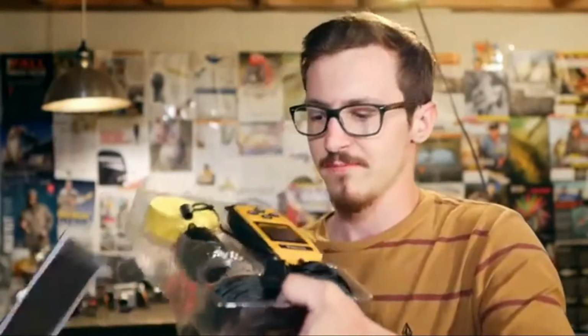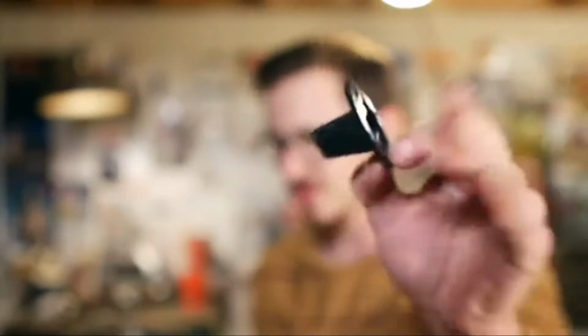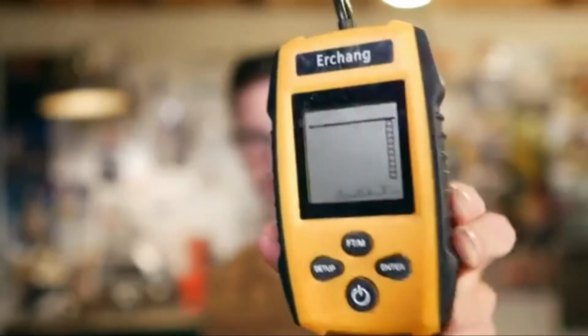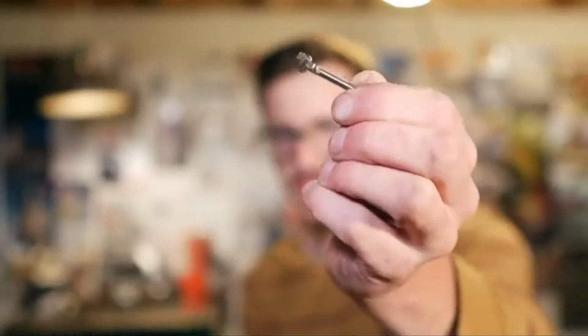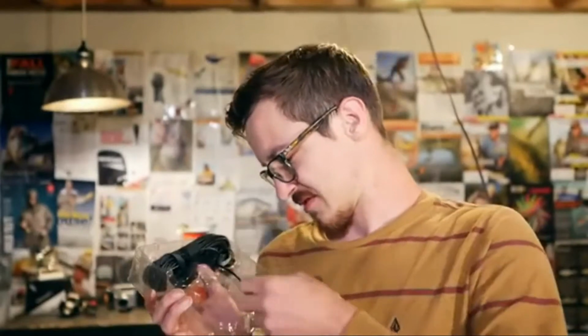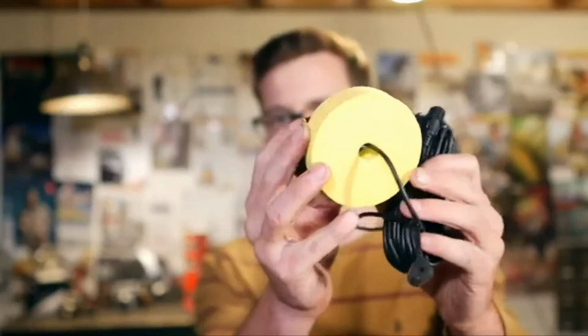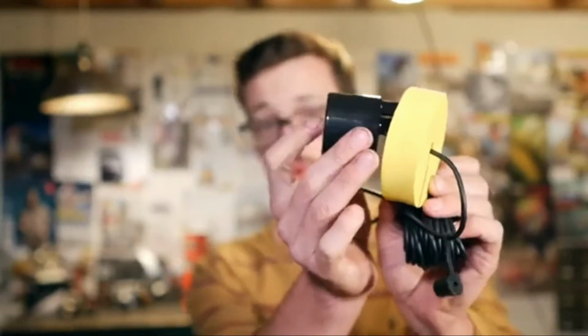So, this is what we get out of the box right here. Take a look at what we got. We got this little thing right here, I believe it's for mounting to a boat. We get the actual fish finder itself right here. We get a little threaded bolt thing. And we get all of this stuff. I can pull it out. It's taped down. We get some cable right here, a little buoy, and the actual sonar device.